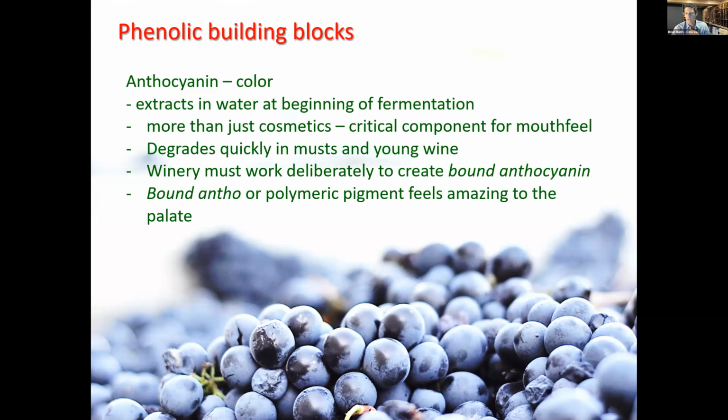When you make bound antho, which is polymeric pigment, it feels amazing on your palate. This is the juice. It's that soft, slippery, plush, beautiful mouthfeel. It's like 2 unicorns making love on your palate when you get it just right.